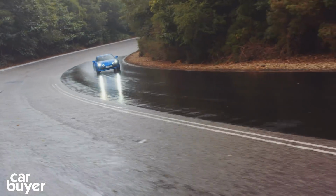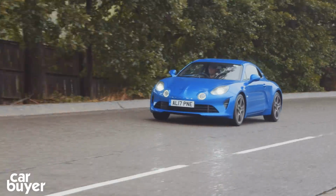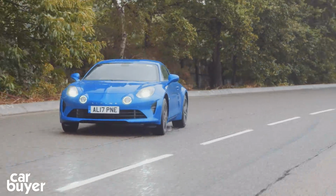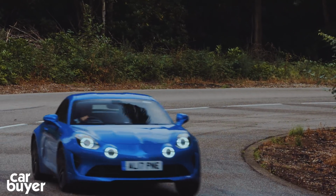And as you'd expect, there are a number of driving modes. Flicking to Sport sharpens things up, including the exhaust note, while Track gives you a nice bit of slip before gathering things up. And then there's the gearbox.